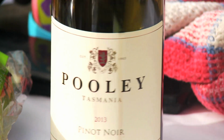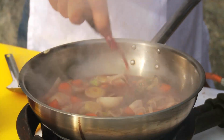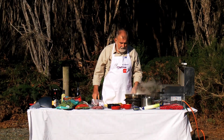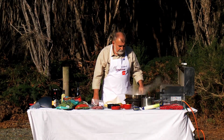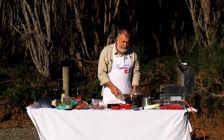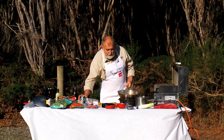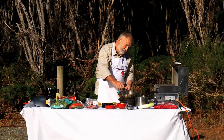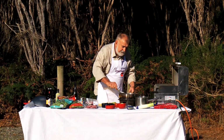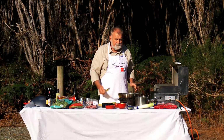Right, so that's nicely caramelised now. Now we're going to put the Pinot straight in, about a cupful. And we'll start reducing that down now. We'll cook off all the alcohol out of that and let all the sugars do its work for us. It's time to add our stock. So we tip our stock straight in, about a cupful will do it. Give that a bit of a stir around. You can just sit there and watch that reduce for a little while.